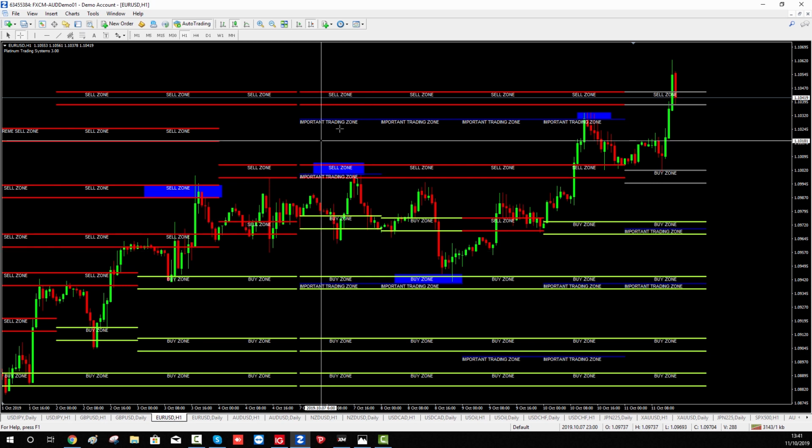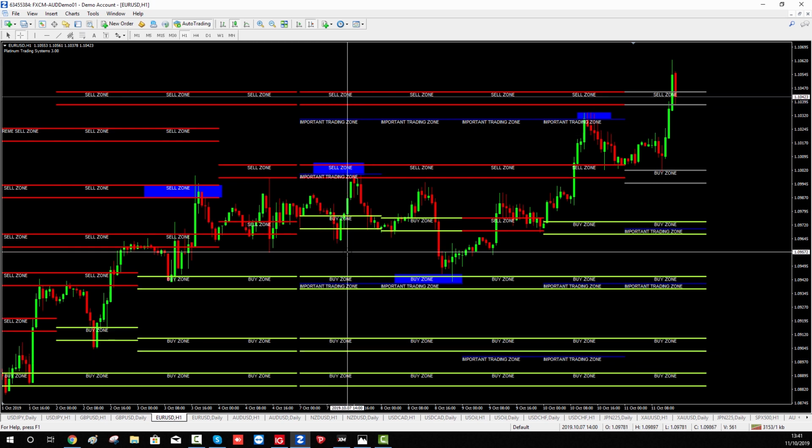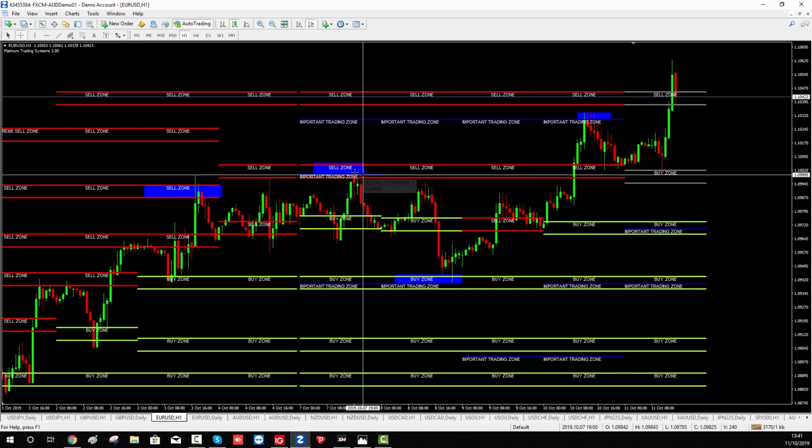Now, this algorithm, although there are plenty of sell and plenty of buy zones on there, doesn't mean we're going to trade out of every single one of them on any given day. They have to mean something, from our daily analysis charts. So that was on the Monday.